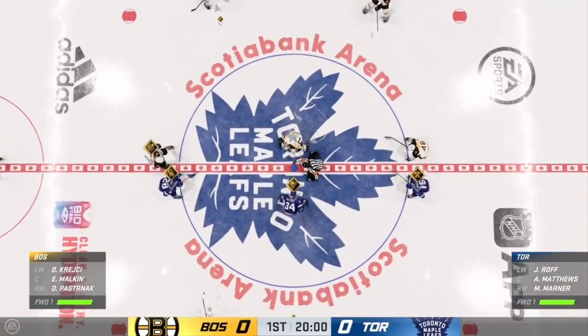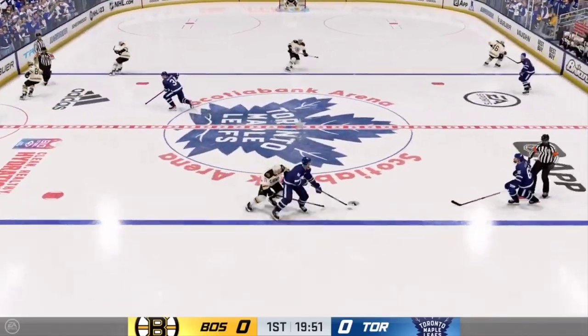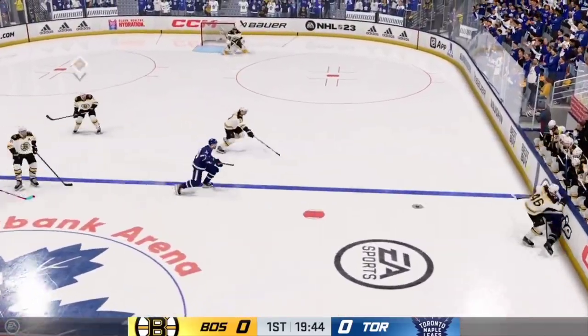To get things going. You can feel the intensity of this one. Total playoff atmosphere. We're underway.